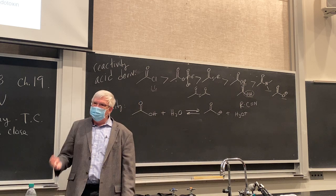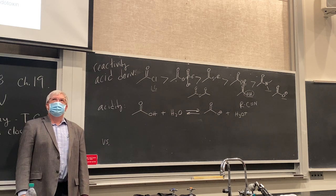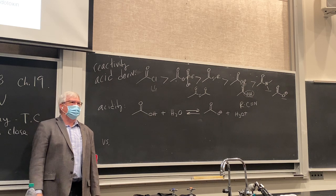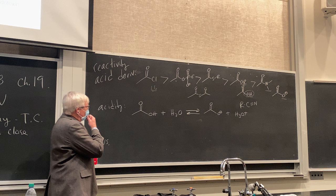Acid-base chemistry. And this should be a review, hopefully. Go back and look at the previous chapter in 351. I can't remember offhand, I think it's chapter 4 or 5, or acid-base chemistry in general, or back to your Gen Chem topics. So hopefully you've seen these before, but I'll review enough here, I think.